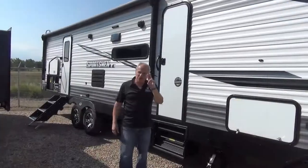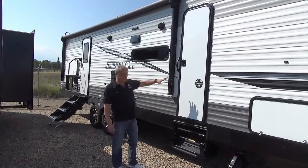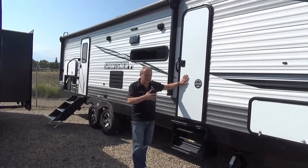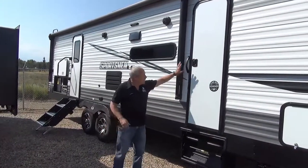Solar prepped, two doors on this unit, into the bedroom, which is really nice. If you want to stay outside under the awning for a while and then come in a little bit later, you're not going to disturb the kids whatsoever as they're sleeping.